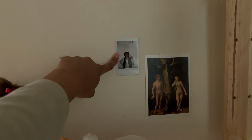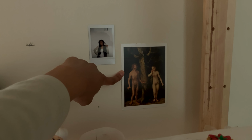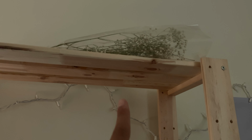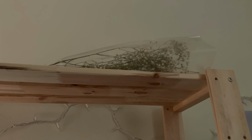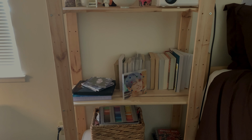And then on the top here, I have some erasers that I got from Japantown. This is a Polaroid from our K-pop photo card decorating event. And then this, I think I got from the Getty. I'm not actually sure. And then up here is a mushroom hat that I made for Halloween. I think I also vlogged this, me making it, so if you want to check that out, you can. And then I have some flowers up here that are very much dead. I wanted to hang them up, but I never got a chance to, so they've just been sitting up there. So yeah, that's pretty much it for my shelving unit.